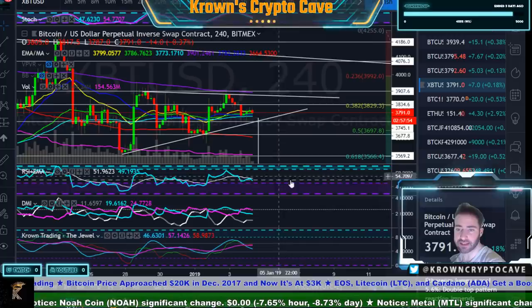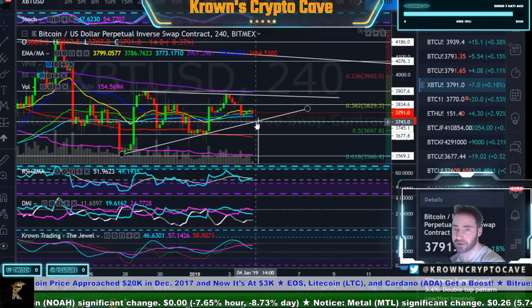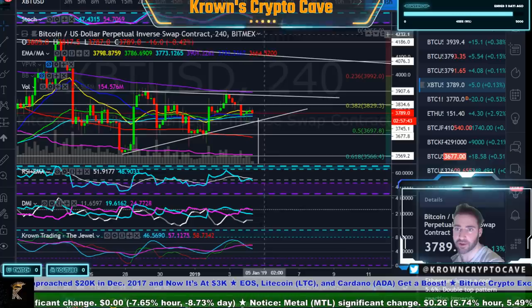Again, I don't want to make this sound like the end-all be-all. Overall, it's going to come down to which one breaks first: 37.50, with a close of a two-hour candle below there, or 3,900 above there. We can narrow it down to that area.